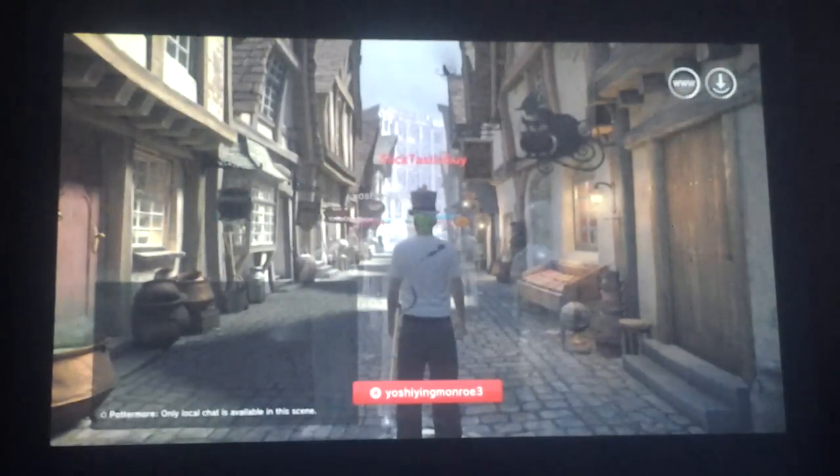Get the first look. Oh yeah. Go Pottermore. It says in the wardrobe or furniture browser, you can press L1 to filter or R1 to sort the clothing and the furniture. Interesting. A little faster, come on, almost there. It says Pottermore, only local chat is available in this scene.